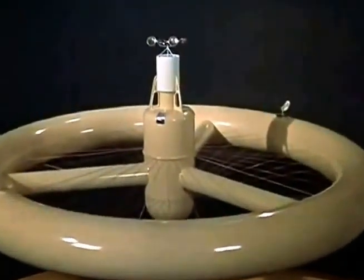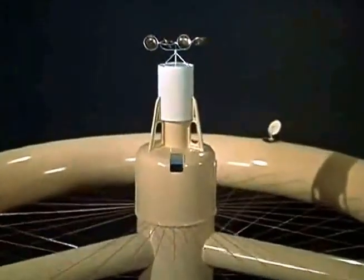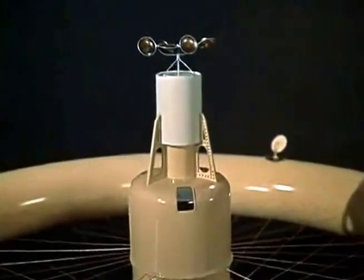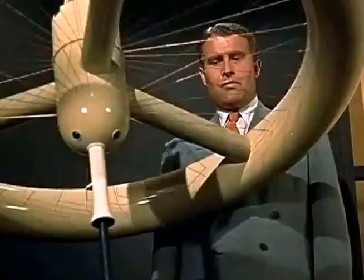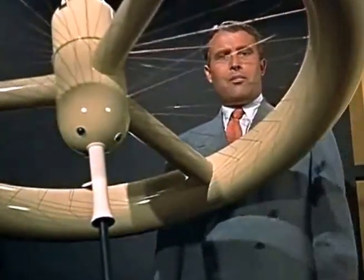Just below the radio and radar antenna is the atomic reactor. Its heat will be used to drive a turbo generator, which supplies the station with electricity. Access to the station will be through an airlock in the hub.